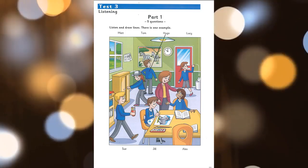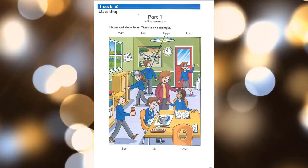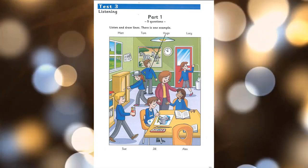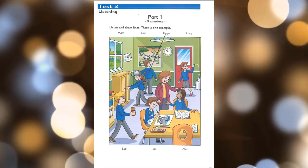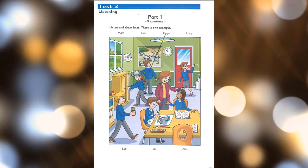4. Can you see Matt? Is Matt holding a big box of crayons? Yes, he's walking to the table with them. Great.